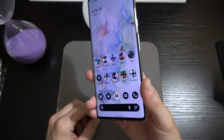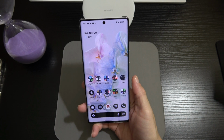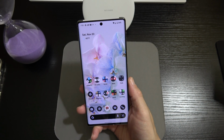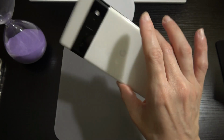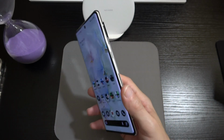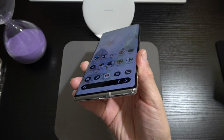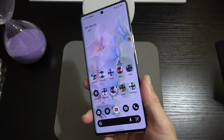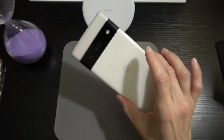But yeah, the construction is beautiful. Now, I've seen this form factor before, right? As far as the build, it's got some heft. This phone is built with nothing but premium materials. Again, you've got Gorilla Glass Victus on the front and back. You've got aluminum rails around the sides that are holding this thing together. The phone feels solid, right?